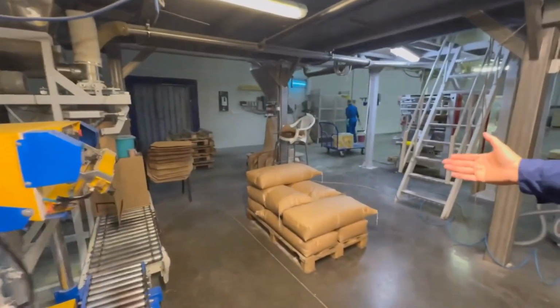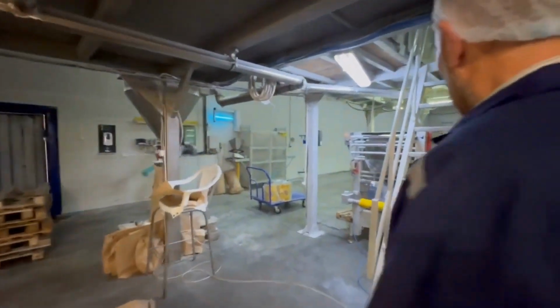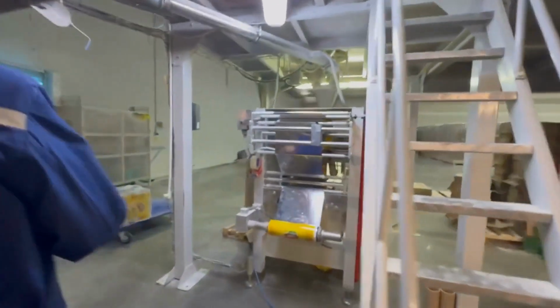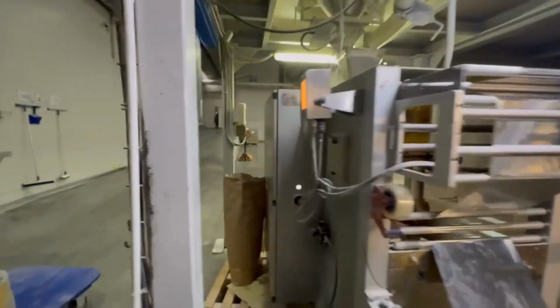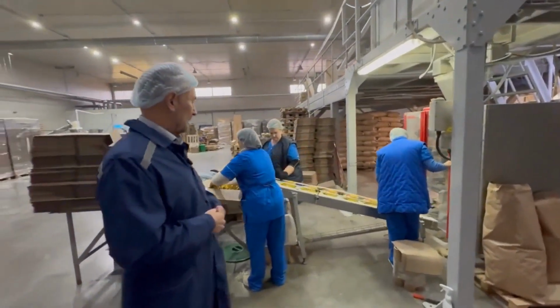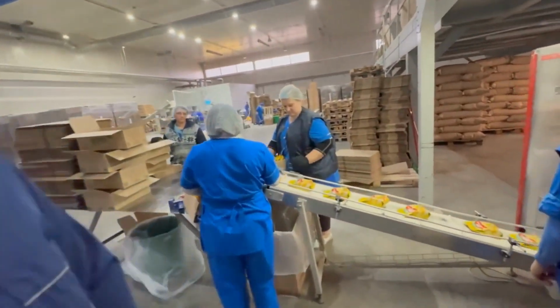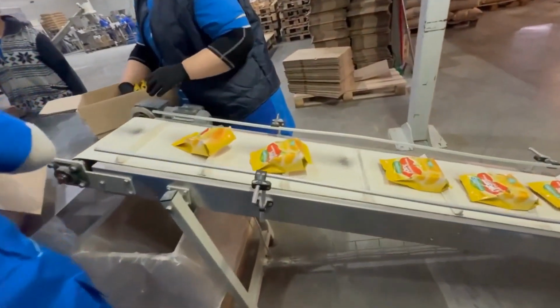The first type of packaging is boxes, which you can see here. The other packaging, and here are the finished products. Packaging, bags, in consumer qualities for stores.